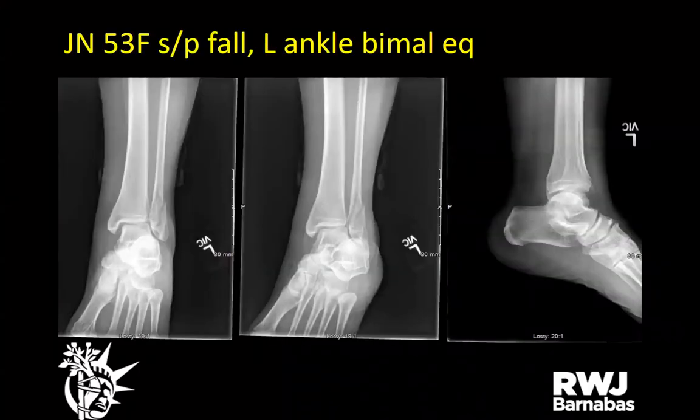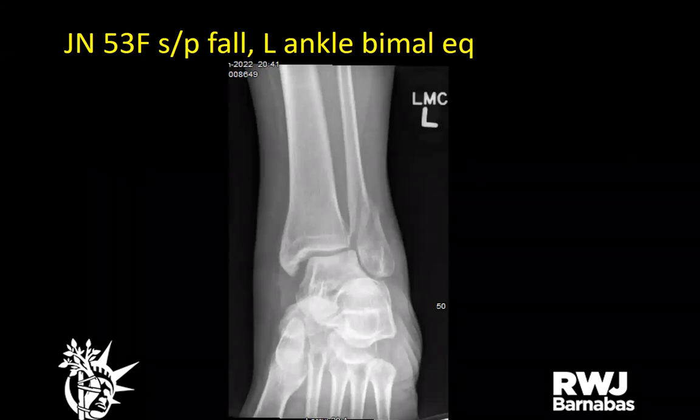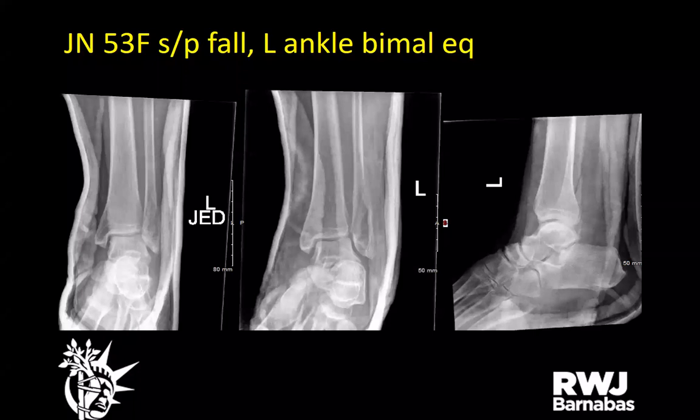First patient is a 53-year-old female who tripped on some stairs and fell, twisting her left ankle. She has this bimalleolar equivalent ankle fracture. You can see the talus shifting on the mortise view, but a stress view was obtained, which confirmed this. She was splinted and she'll follow up in office for further management.